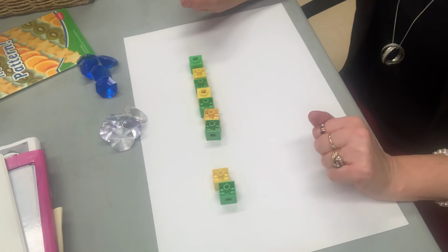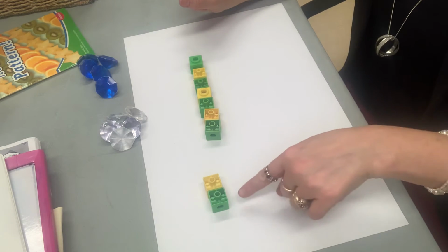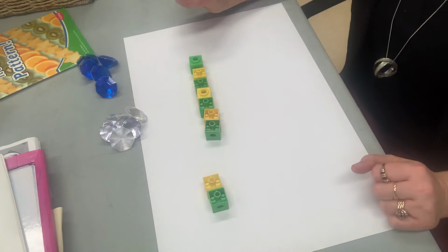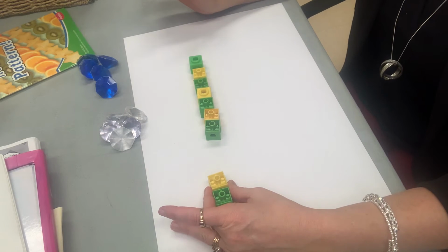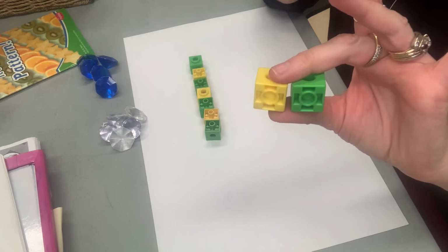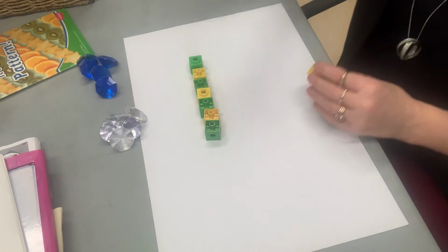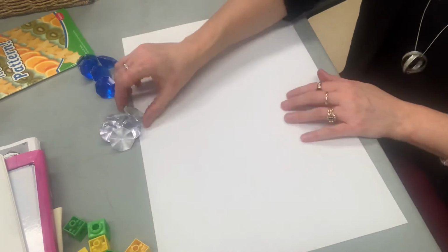They're an A-B pattern, which means there's only 2 different things, okay? So A-B, A-B, A-B, A-B. It doesn't matter what they are, there's only 2 different things and they keep repeating. And this core, right here, these 2 blocks, is what repeats over and over and over again. Okay, let's see if we can try it with the gems.